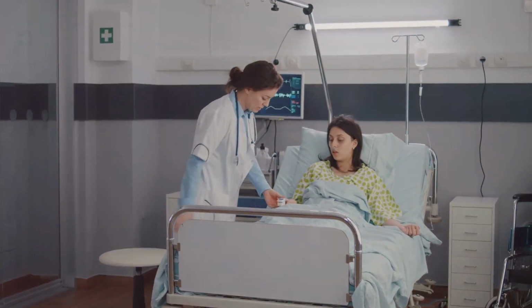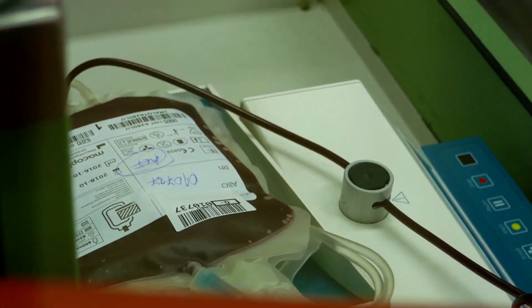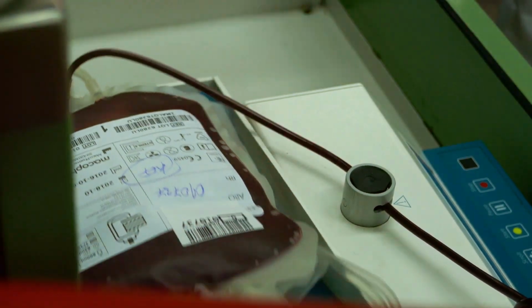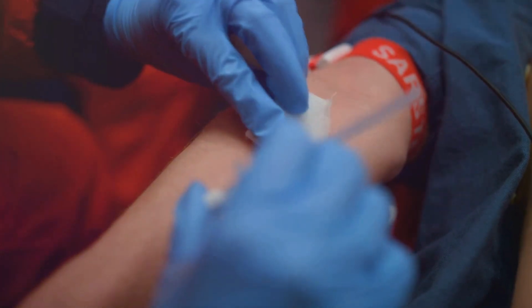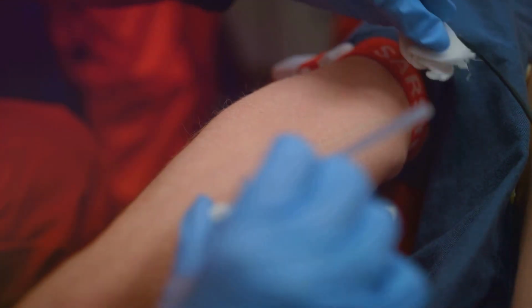Secondly, there's the risk of increased blood loss during delivery. Women with sickle cell disease can have a lower platelet count, which is vital for blood clotting. This could potentially lead to a higher risk of hemorrhage during and after delivery. To minimize this risk, doctors may consider prophylactic measures such as blood transfusion before delivery.